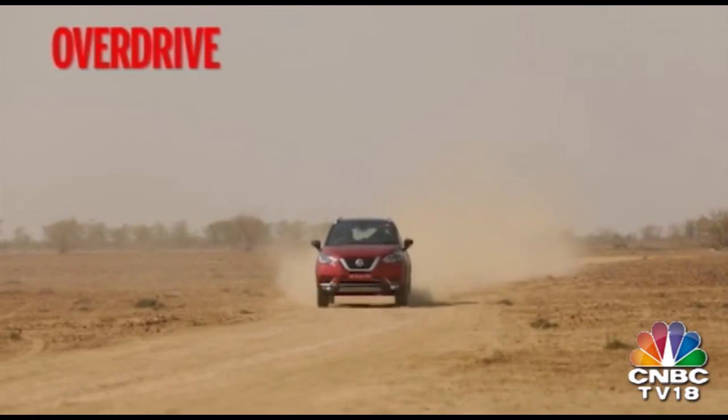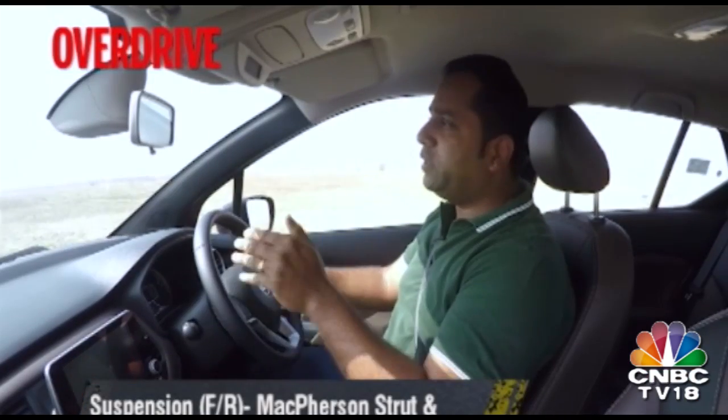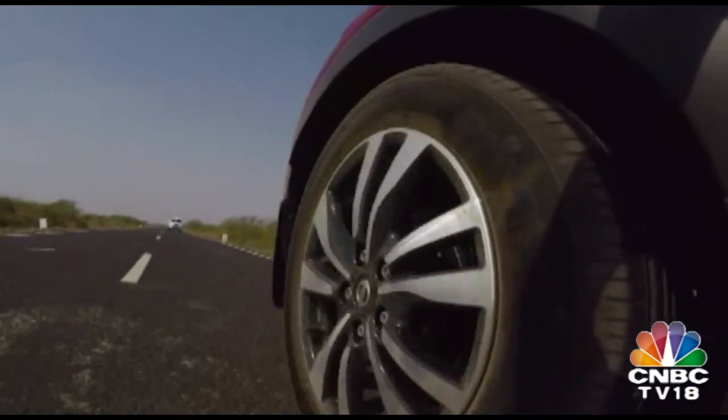The Kicks is based on the same platform as the Renault Captur thanks to the Renault-Nissan alliance, and this is a proven platform which also tells us that this SUV is certainly fun to drive. Well, that's also courtesy of the well-tuned suspension, which does its bit in offering a lot of confidence when driving enthusiastically. The steering system in this SUV is an electrically powered one, and while it is reasonably good in terms of the feel, I would have liked some more feedback from it.